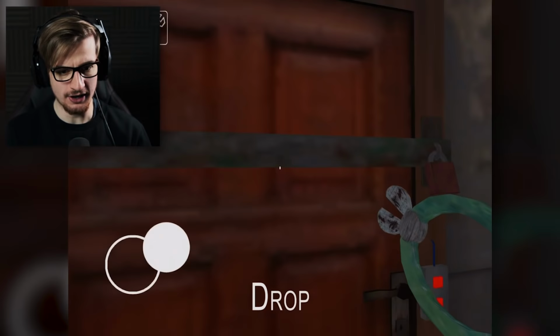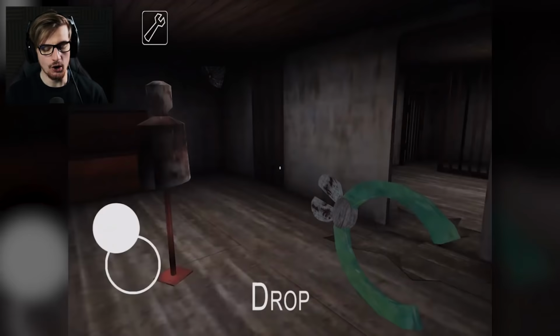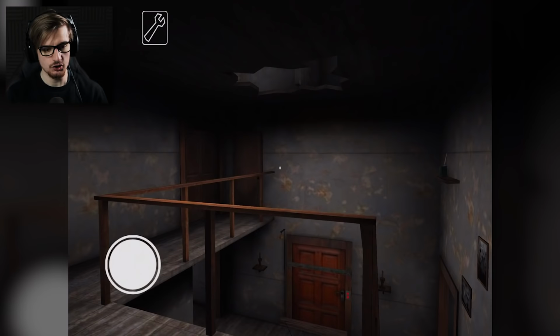And we can use this maybe here. I need a padlock key. So wait, what is this for? Okay, also we have an upstairs segment. Ah! I broke my back. Should have expected that, really.